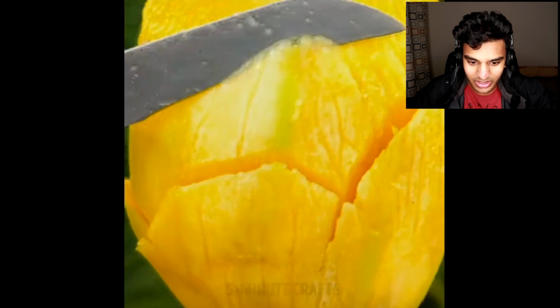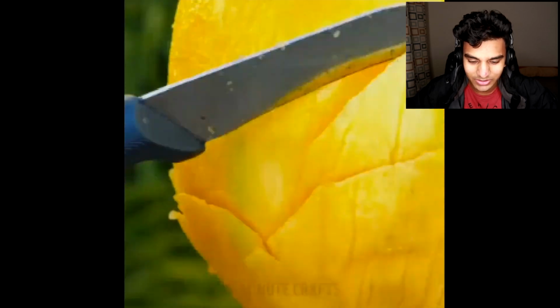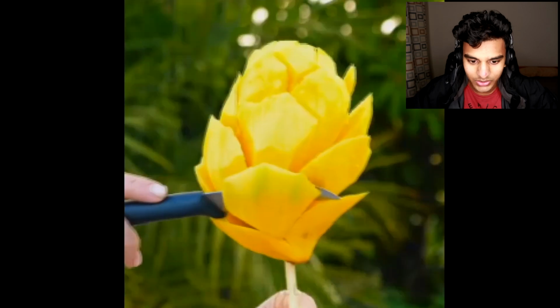Okay, so they're cutting inward on the supposed mango. Where are they going with this? Okay, so I guess it's just a cool design and a pretty cool way to eat it. You got it on a stick as well. It's almost like a popsicle. This kind of looks like a flower, if you ask me.